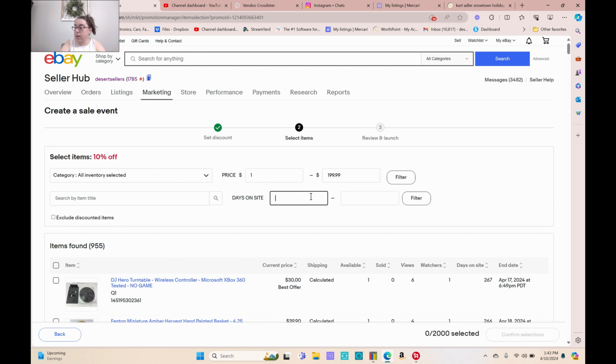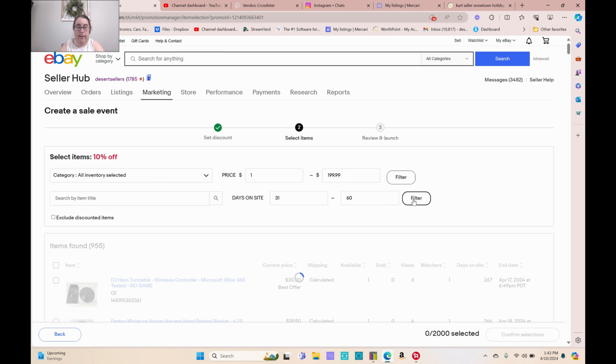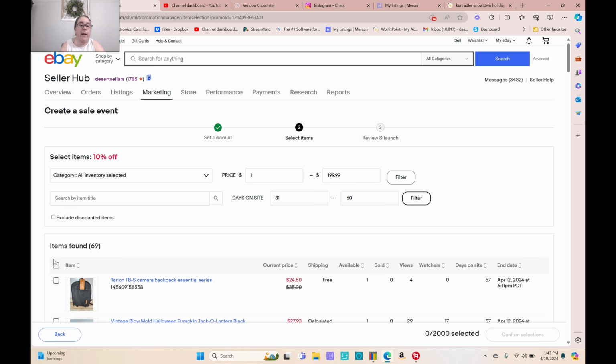So if it is 30 days, so 31, so it's after a month old, to 60 days, we're going to filter again. And now we're going to see this number dramatically go down to 69 items. I've broken this down a couple different times.